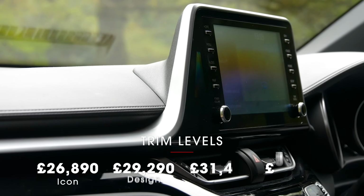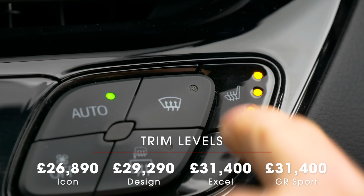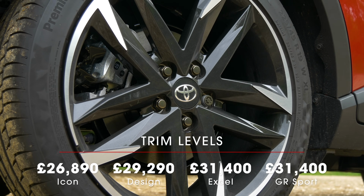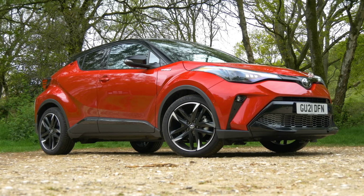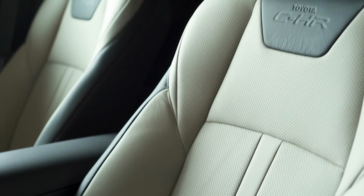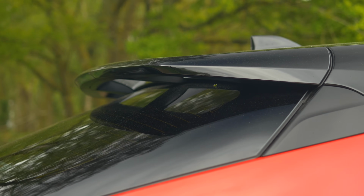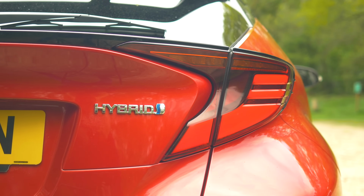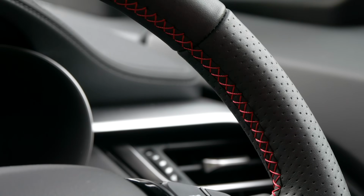Dynamic trim is worth considering as well. That adds built-in nav and automatic wipers, but also front and rear parking sensors, heated seats, keyless entry and bigger alloys. And then right at the top of the range, there's this GR Sport and XL as well. Both trims cost exactly the same, but XL, that's more about luxury, so you get leather seats and a heated steering wheel, whereas in the GR Sport, you get the sporty looks on the outside that I mentioned earlier, but also a few more GR badges on the inside and a perforated leather steering wheel with this red stitching.